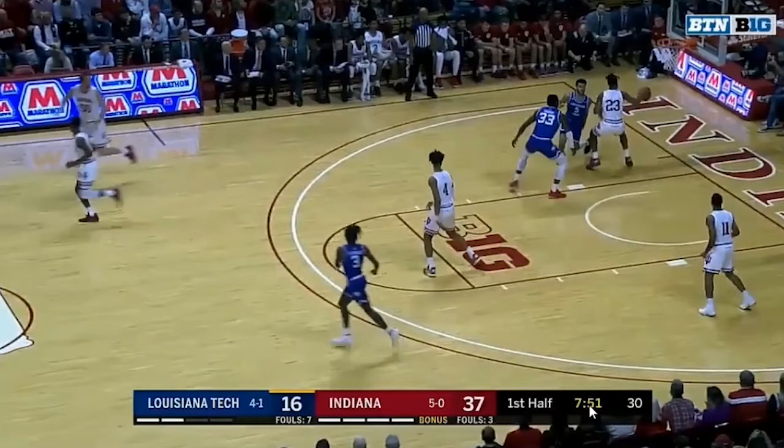As we can see, 7:51 left in the first half. Hoosiers are up by 21. While their offense was clicking on all cylinders, their defense was doing really well too, which helped them build that 23-point lead early in the first half, which unfortunately they weren't able to hold. But great defense to start for the Hoosiers, and I really think it helped propel the energy in Assembly Hall and helped propel the energy for the Hoosiers.